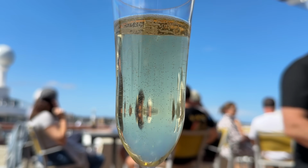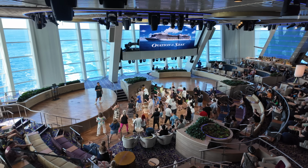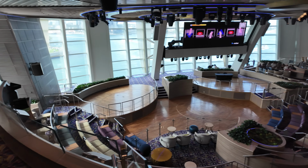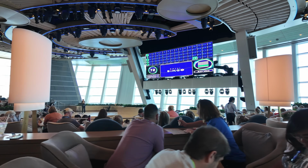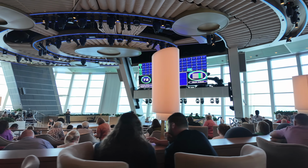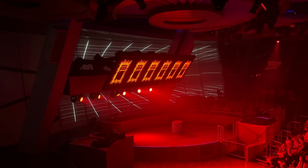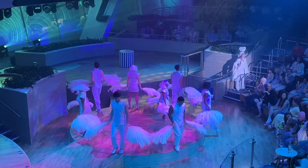Now let's head indoors to one of the ship's crown jewels, 270. Nestled at the back of the ship, this space is stunning. By day, those massive floor-to-ceiling windows flood the area with natural light, making it a dreamy spot just to chill out. And if you want to play bingo in here, don't even think about showing up less than half an hour early unless you want to sit on the floor. And yes, that actually did happen. At night, 270 transforms into an epic entertainment venue with its multi-level stages, high-tech robotic screens and cool moving platforms for the performers. It's like no other venue at sea.